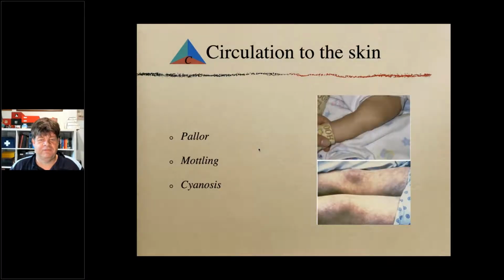So for circulation, we're looking for pallor. We're looking for mottling. Mottling can happen in little kids anyway, when they're neonates, when they haven't got their neurovascular system sorted out, so they can dilate and constrict their vessels in the appropriate ways. But when children get sick, they get that mottled appearance where they start opening up blood vessels when they really should be closing them down. And cyanosis, of course, if you've got a significant percentage of deoxygenated blood.